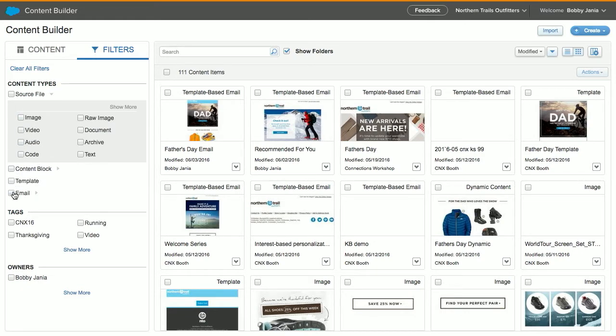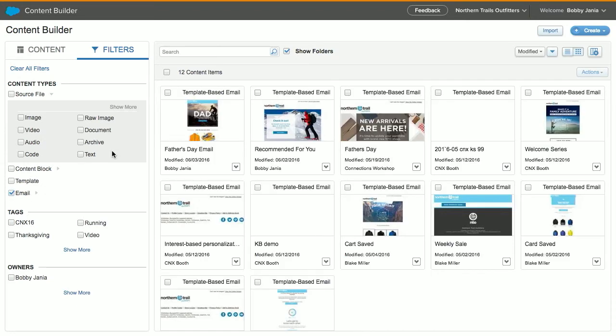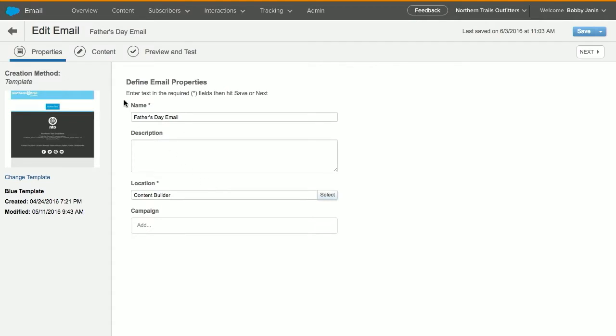In this case, I'm going to actually finish that Father's Day email that I started earlier this week, but haven't gone all the way through yet. So I can see this email, clicked on my little tag here to look at just the emails, got my email. I'm going to go ahead and edit this email. Right away now, I'm in that new email creation flow I talked about.